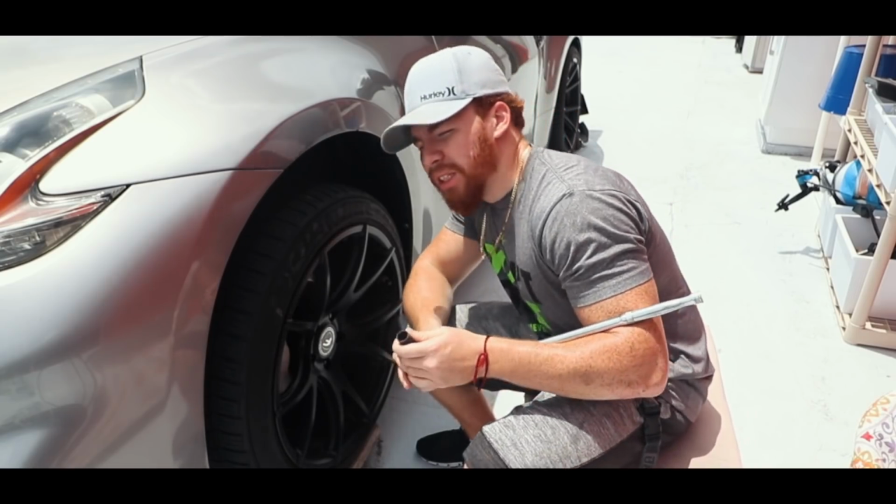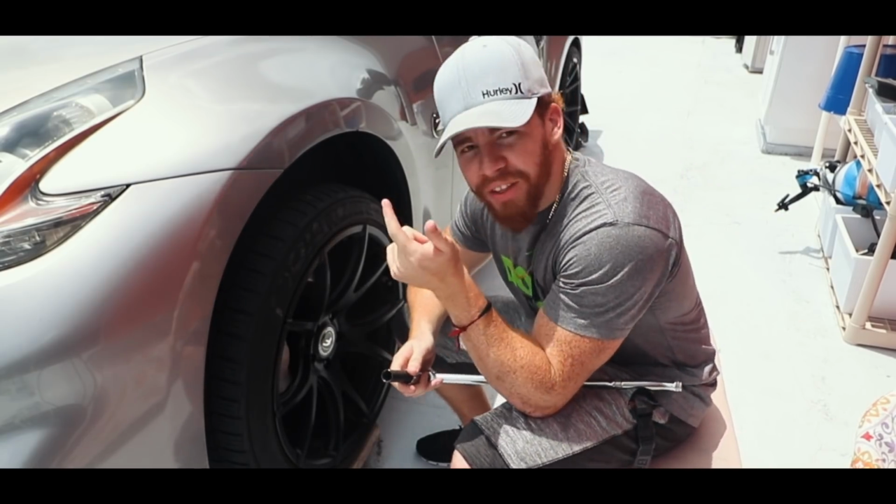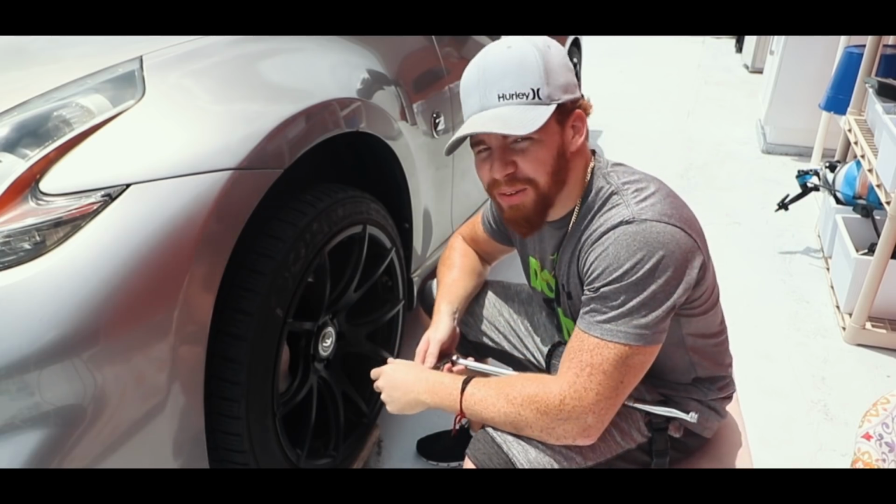My two other top colors that I was considering were purple or yellow. Nothing in this car is purple or yellow, so it really wouldn't make sense.